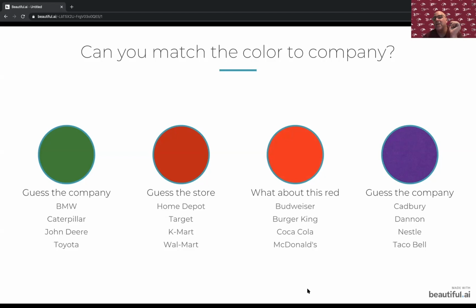Here's your hint. We just passed that season. Nope, not Taco Bell, everybody. It is Cadbury. Cadbury purple. In fact, they trademarked that specific purple. Go look it up.